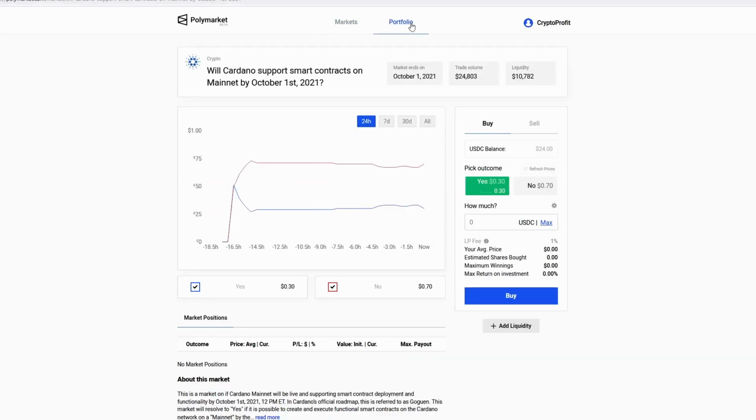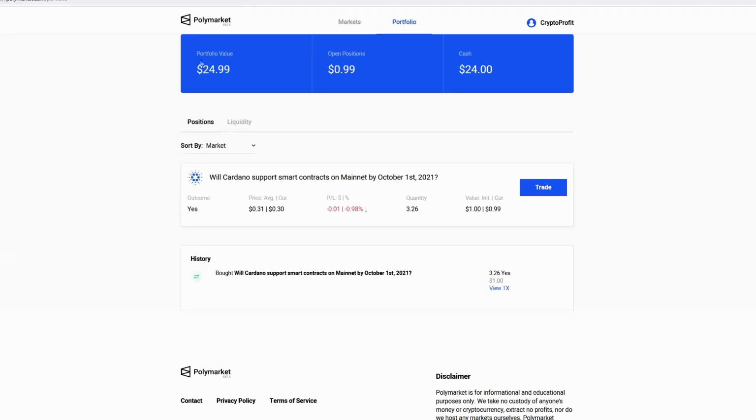And now we can actually go to our portfolio here at the top, and we can see that we did just put in an open position for 99 cents. So we have $24 left in value, and our portfolio stands at $24.99 currently. So it's cool to see how this all works out. Right now we obviously are down 1 cent. And it's just, like I said, a very cool concept behind it. You can see the history. So we did just bet on "Will Cardano support smart contracts on mainnet by October 1st, 2021."